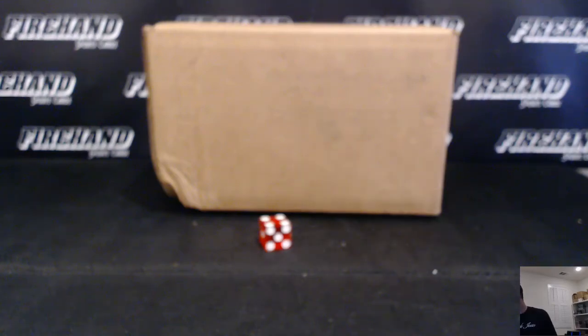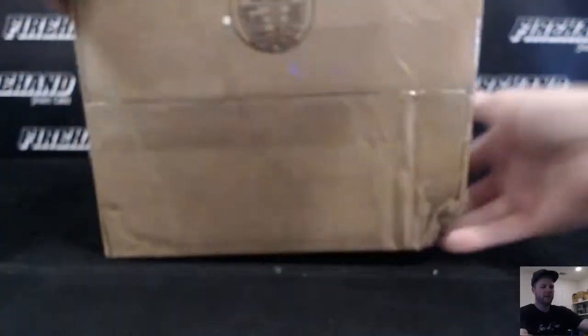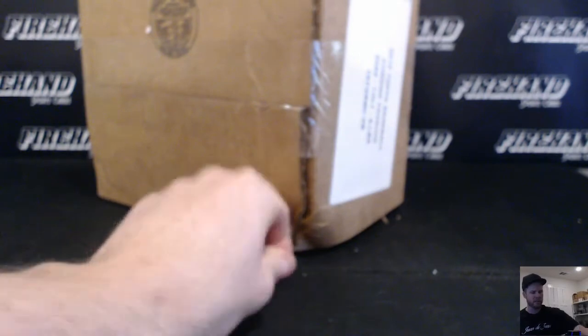All right, guys, we're doing 2016 Bowman Chrome Vending Case number 3, Random Teams. This is a Black Friday deal. Thanks, guys. This one was on Black Friday because it's a severely damaged case. That's why it was on sale.